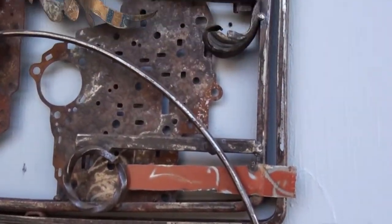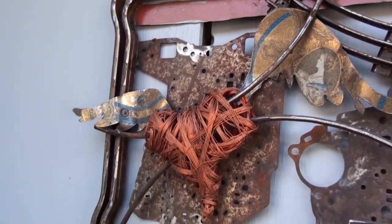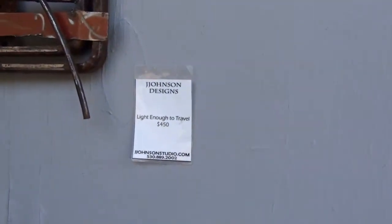Light enough to travel, and it certainly has a lot of meaning this year because most of us can't travel. In fact, that's what it's called.